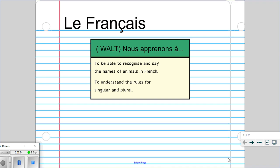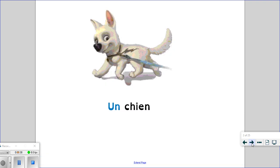So we're going to start by going through the names of some different pets. So I'm going to go through all of these, and then what I'd like you to do is rewind it and keep listening to them until you feel confident that you can remember what they all are, and then we're going to be able to use them.